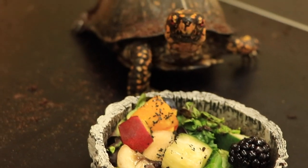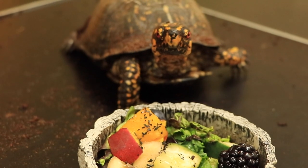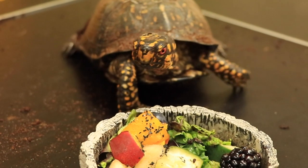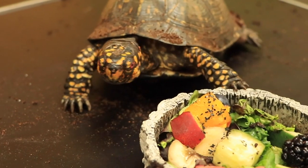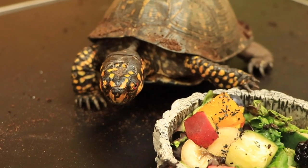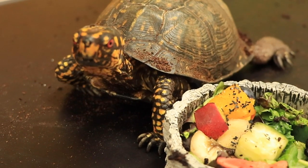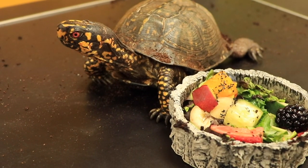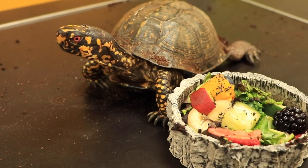What do you think Kennicott likes to eat? It might surprise you, but you could like some of the same foods as Kennicott. He's an omnivore, which means he eats meat and plants and fruit. Today, we're feeding Kennicott some strawberries, bananas, blackberries, lettuce, blueberries, and apples. He'll also get tasty worms to eat.